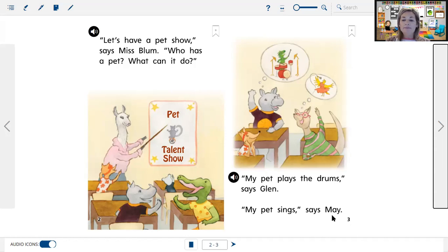All right. If we look at these pictures at the beginning of the story, we can use these pictures to help us understand what is happening in the story. If we look at details, we can learn the order or sequence of events that happen in the story. Right here on page 2, Ms. Blum, she's a llama, suggests that the pets have a pet show. And this tells me the story is going to be about a pet show.